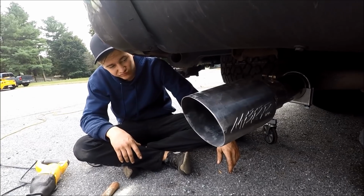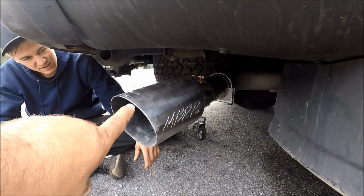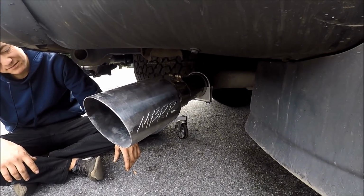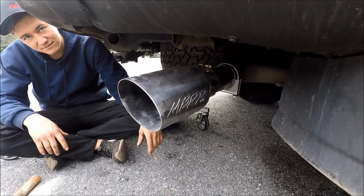How are you liking it? I like it. It looks good. I'm going to clean it up, make it look pretty again. Maybe I should have powder coated it black. It is pretty wide. I kind of like it. It looks good. Makes the truck kind of its own little beast.